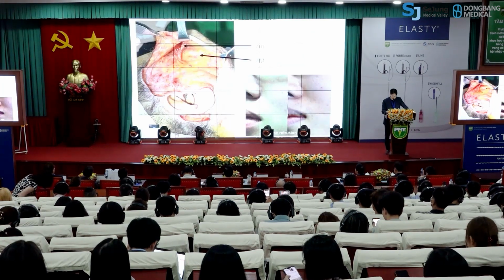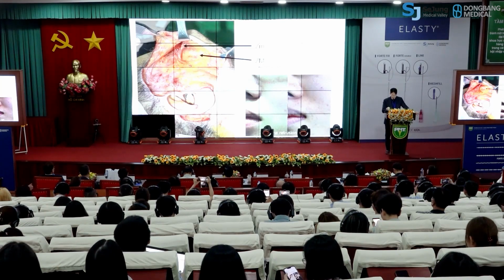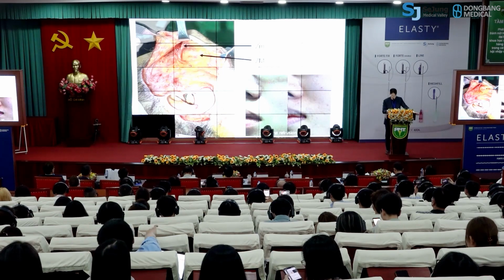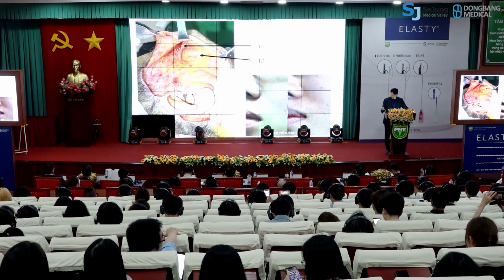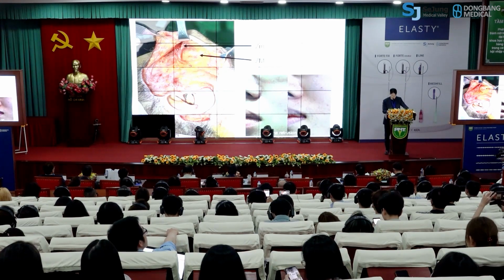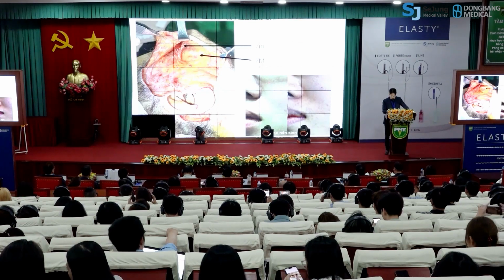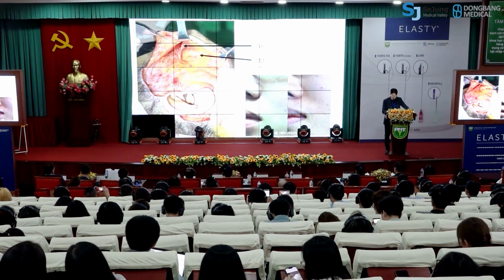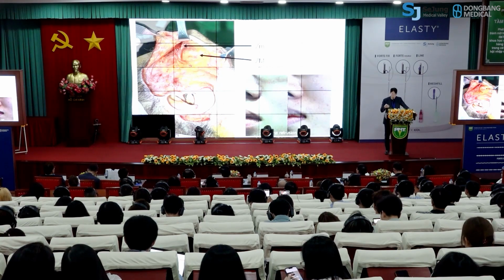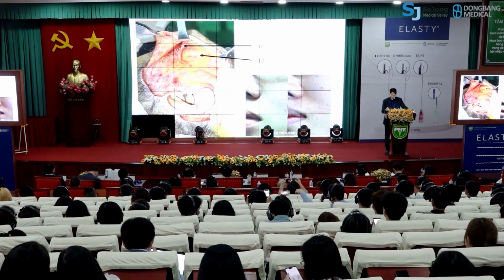Second, avoid inserting thread too deep and too close to the area between the nose and upper lip. This picture is from when I elevated the SMAS in a conventional facelift. As you can see, the zygomaticus minor muscle is more superficial than we imagine. So if we insert thread, as I already mentioned, too deep and too close between the nose and upper lip, the zygomaticus minor muscle can be hooked by the thread's cogs.